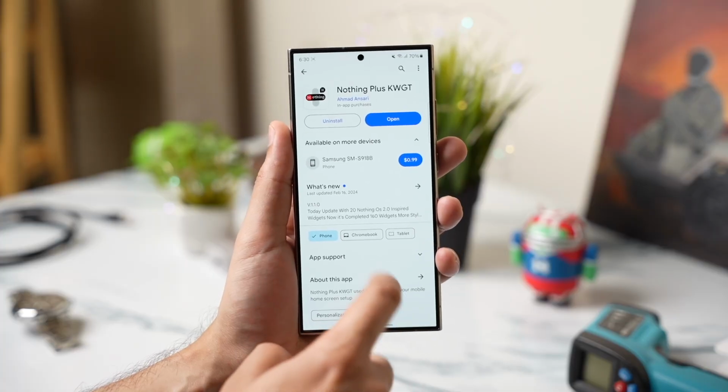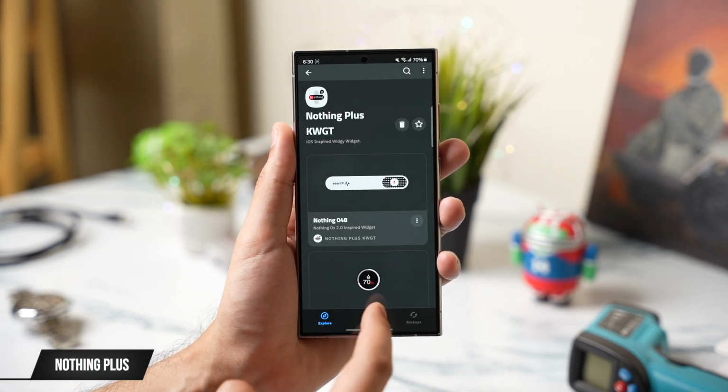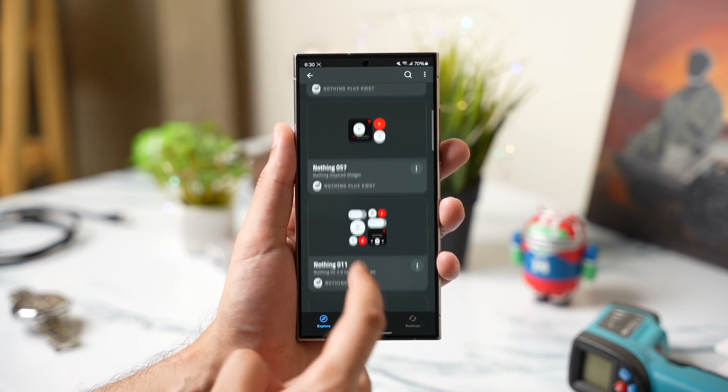Moving on to the next app, and this is Nothing plus KWGT. This app offers some high quality interesting widgets inspired from Nothing phone. You can see that we have many cool widgets here that you can try out.